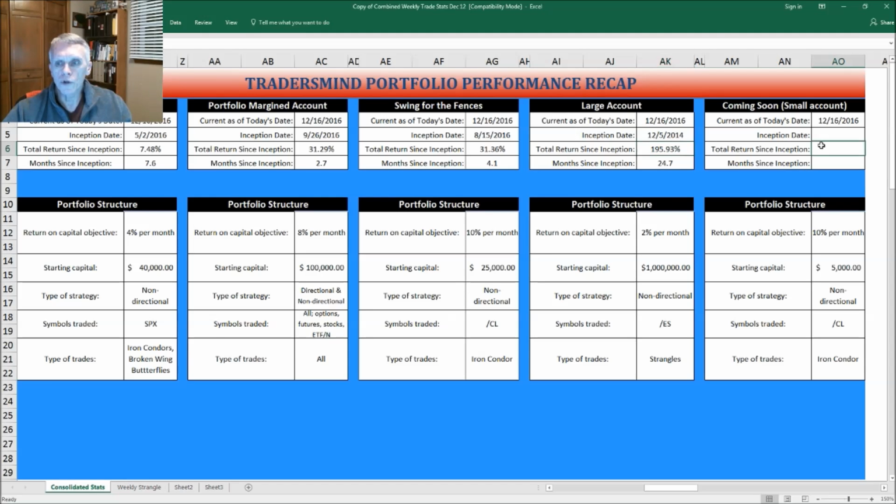And then coming soon will be the small account. What I'm looking to do there, guys, is to put $5 grand into an account. And I'll probably wait until Tastyworks opens up, their brokerage firm. And I'll probably just park $5 grand in there and trade the swing for the fence portfolio in that account and just see what I can do in that account, trying to double it every year for the next 10 years. That's my objective. To stay with that strategy day in, week in, month out, year out for the next 10 years, just to see what I can do with $5 grand.